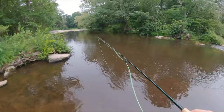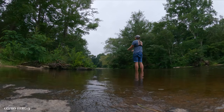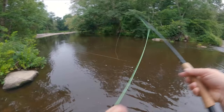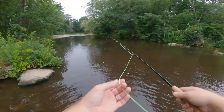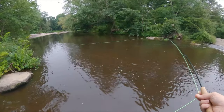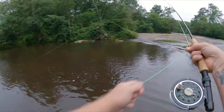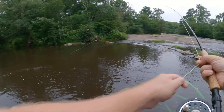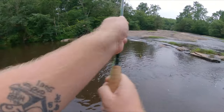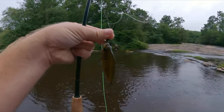This spot over here, I've had luck, so let's see if we can get. There we go. I'm trying for it. There we go. Got one on. Come on, buddy. What are you? Probably just a little brim. Yep. There he is. Little baby brim. Just get him off of there.